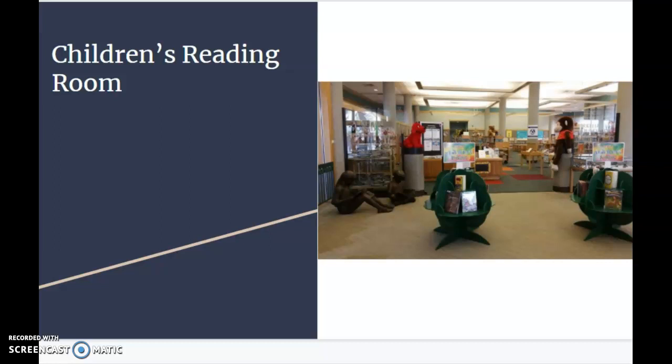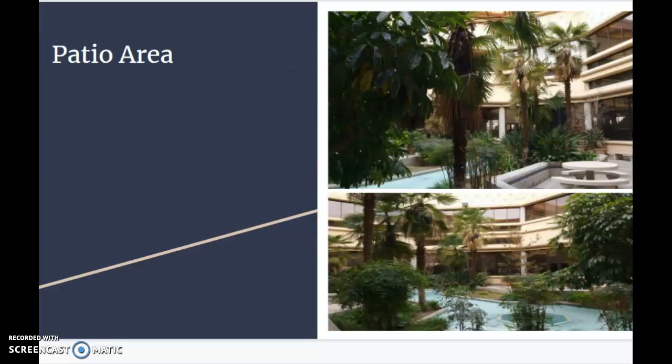The first floor also has the children's reading room. As you can see, it's a dedicated space just for children. It's smaller. Everything is lowered to the ground, which is a lot different than the teen area. They have their own space as well.